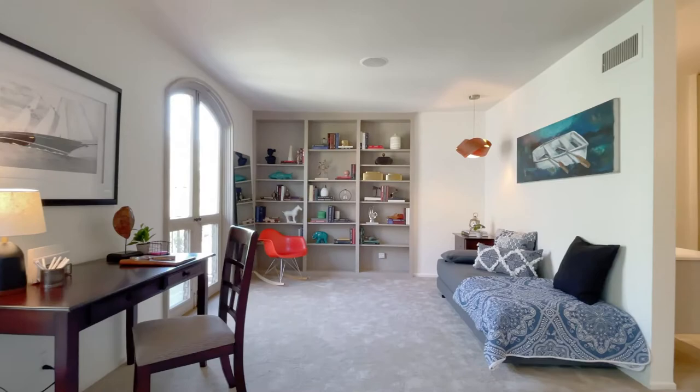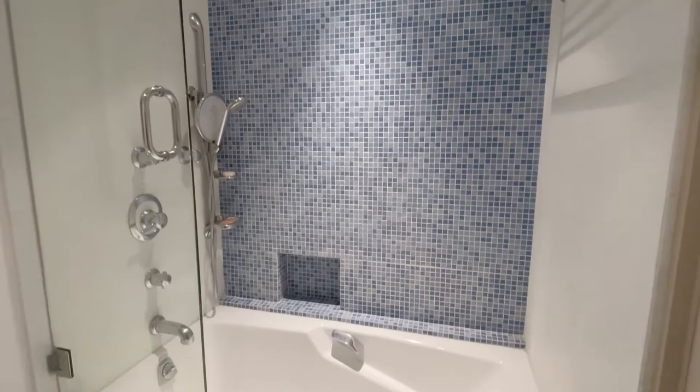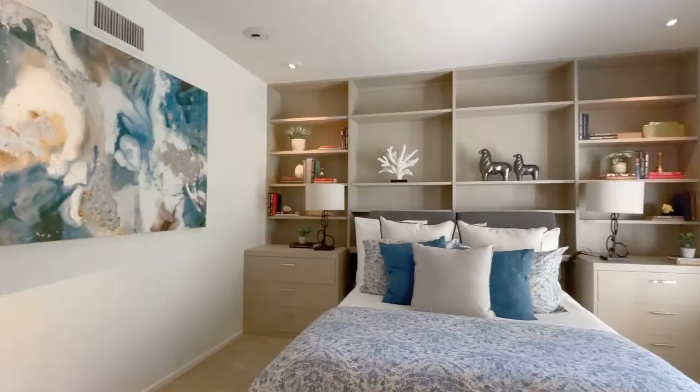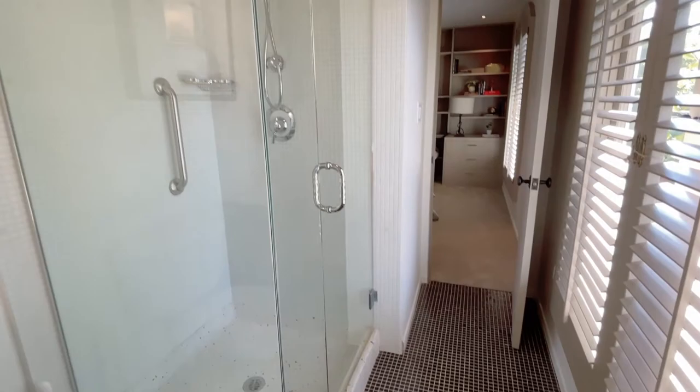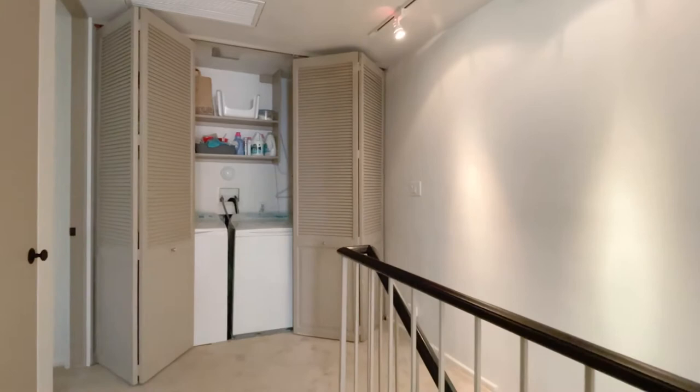The second floor is comprised of a master suite, spacious closets, and a bath with a separate dressing area. There is also a second bedroom suite with a niched bed wrapped by custom shelving. Additionally, there is a central laundry area off the hall.